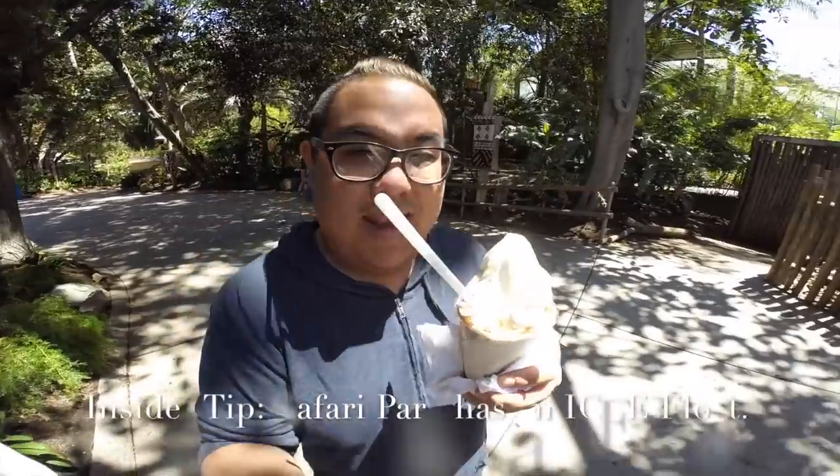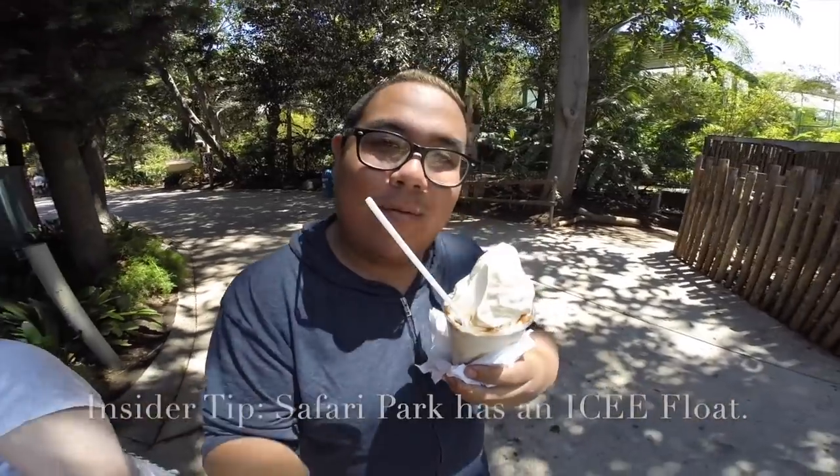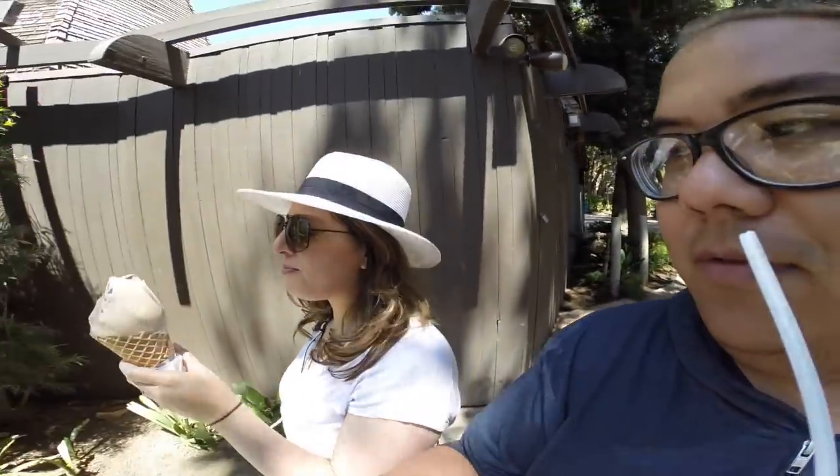One of the best things about the park is if you go to Kibo's over by the Lagoon Loop, you can get an icy float, which I've never seen anywhere else except for here, which is super amazing. Or get a soft serve like that. Big, huge thing. Looks like a turkey leg.